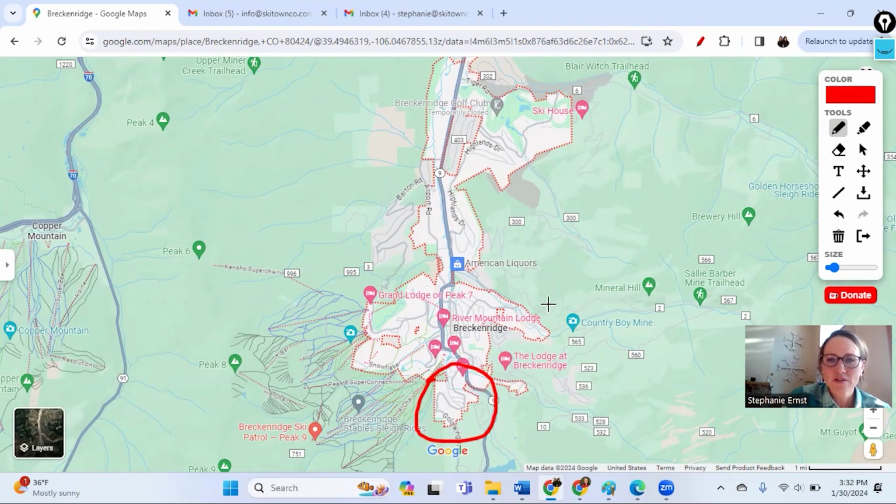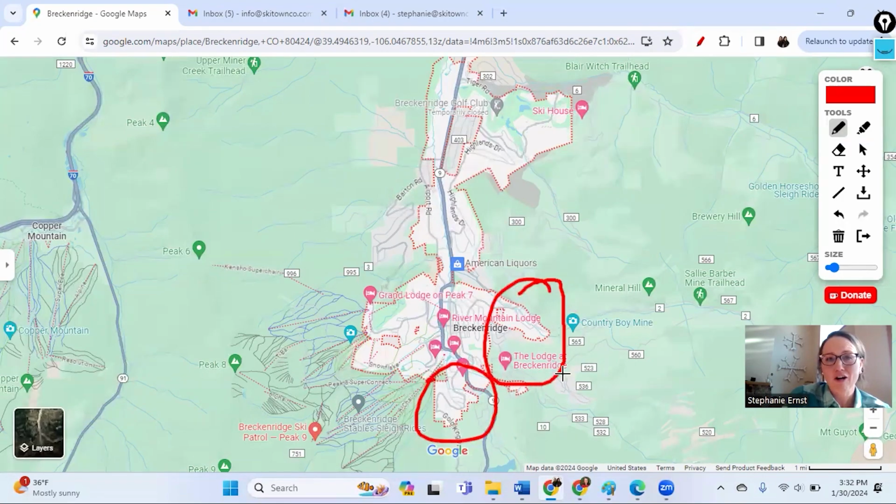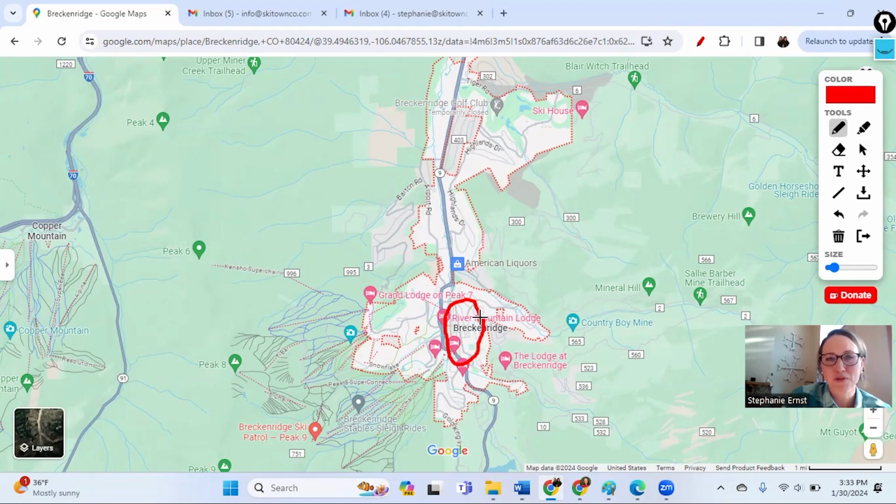As we go a touch north, over here you have Baldy Mountain, and up there are, again, a mix of condos, townhomes, single families, but they have great views directly west at the resort and the sunset every evening. Here in town, we have loads of absolutely beautiful historic homes. If that's your thing, you might want to look here at the single family historic homes in Breckenridge.